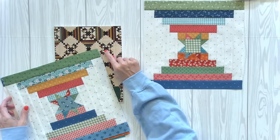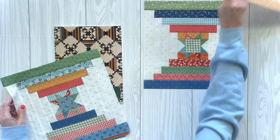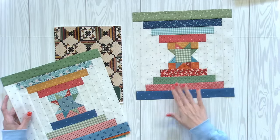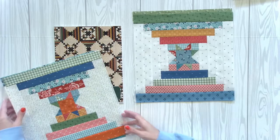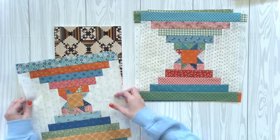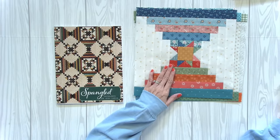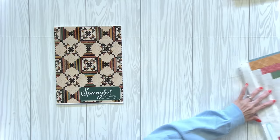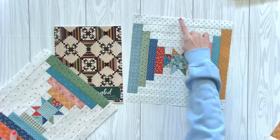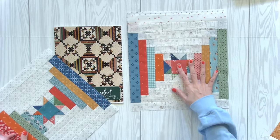So the pattern is written so that the inside is all one, but I went ahead and just did scrappy stars because then that would match my scrappy stars here. And these are the ones that have dark on the outside or more dark. These blocks I used November through February. So kind of used half for one and half for the other, if that makes sense. Now, these have more background. So all of my blocks are done.